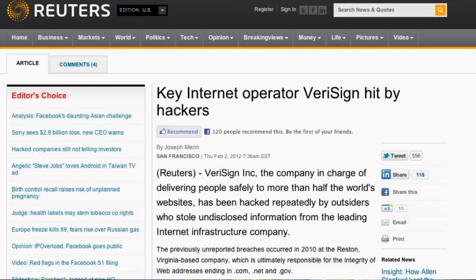Yep. All right, the last story in the roundup this week seems like it could be an earthshaker, but it's in the roundup because we don't have a lot of details yet. But it sounds like VeriSign has admitted to being hit by hackers back in 2010. A lot of the details are a little obscure, but some people are making some pretty big claims about this one. Do you have any thoughts?